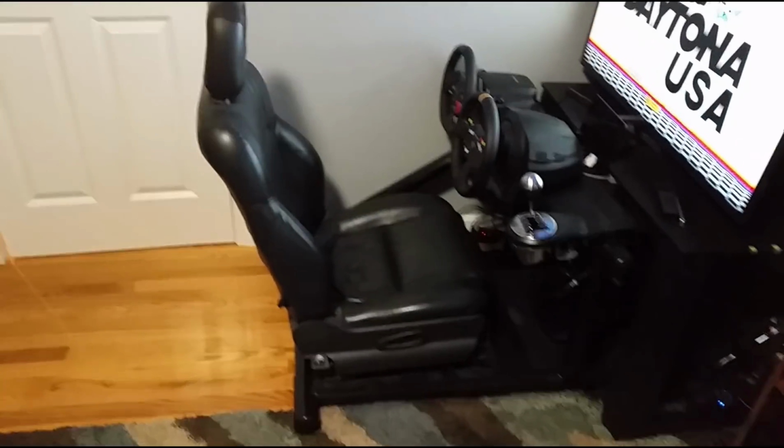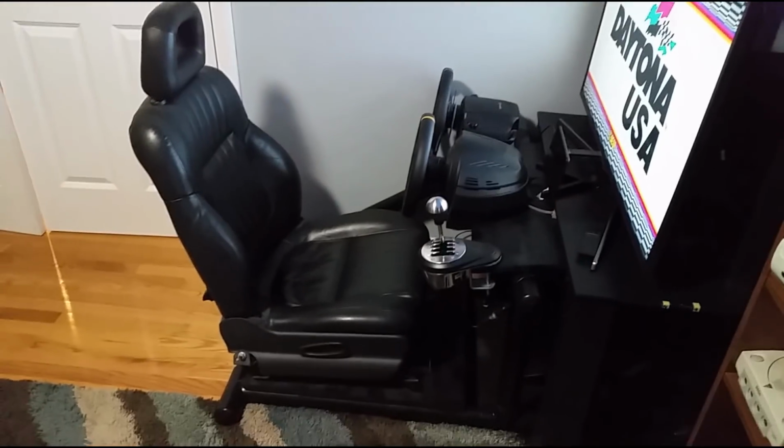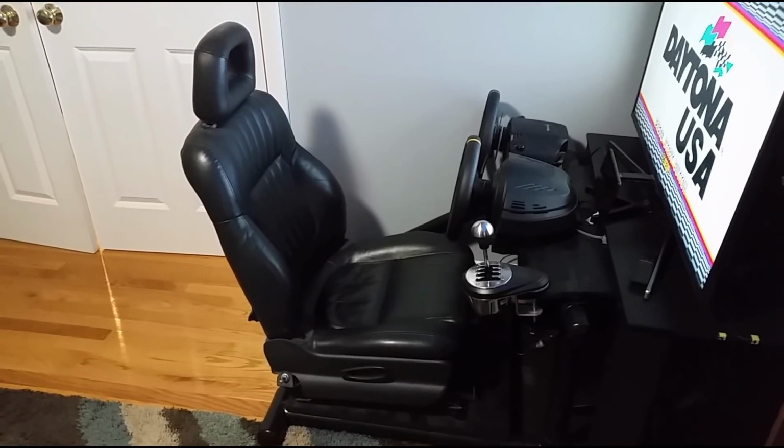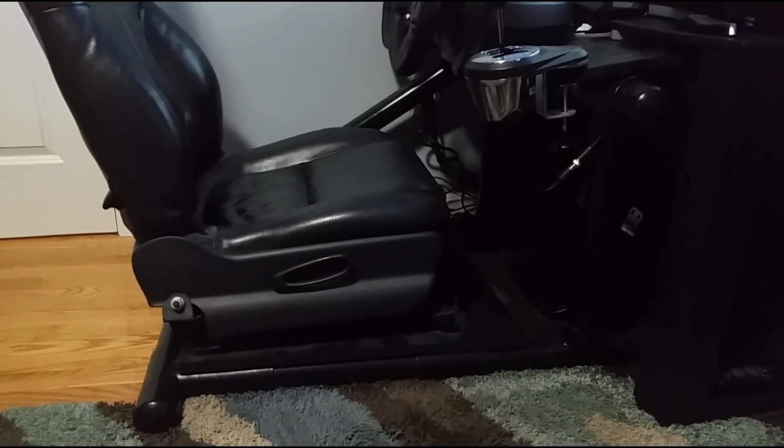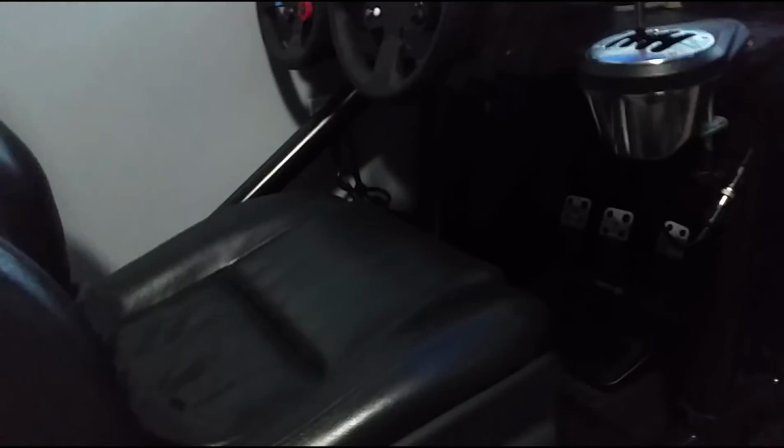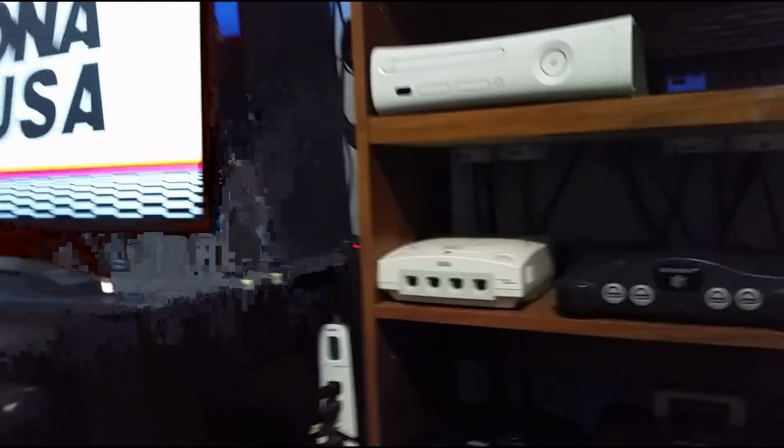Now for my racing seat. So the racing seat itself is from a 2000 Pontiac Grand Prix. The structure that it sits on, I built myself. It's made out of white PVC pipe that I painted black. It's kind of hard to see. I don't have a flashlight in here at the moment, but basically the piping runs underneath this table that I made. These are just some power strips for all the things that need to be plugged in this corner of the room. And there's the pedals for my racing seat.